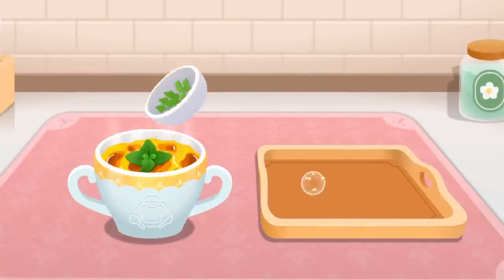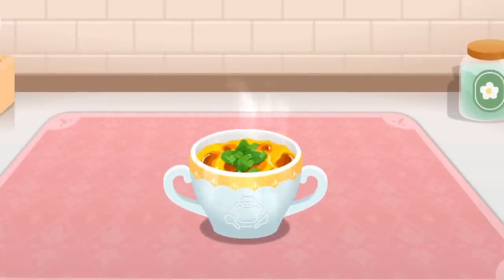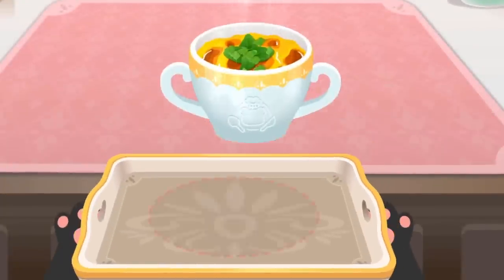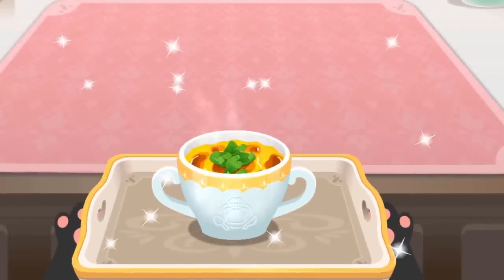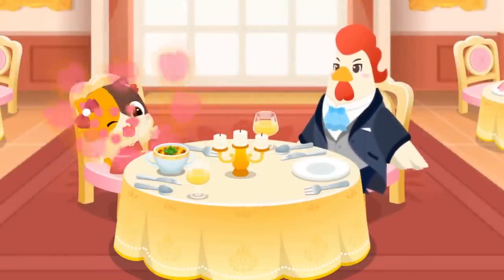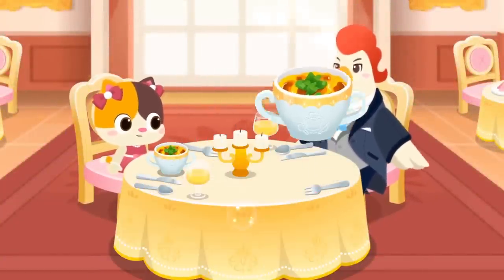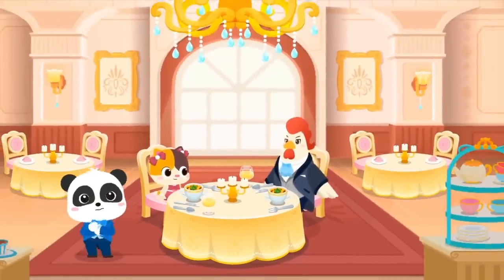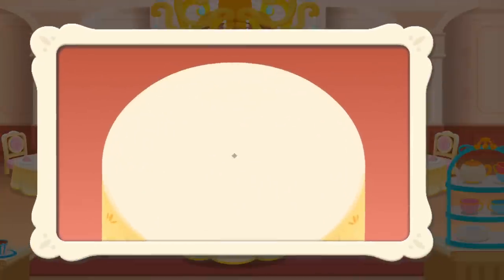Mint. Parsley flakes. Sorry for the wait. Here is your appetizer. Before starting to eat, fold your napkin in half and place it on your thigh.